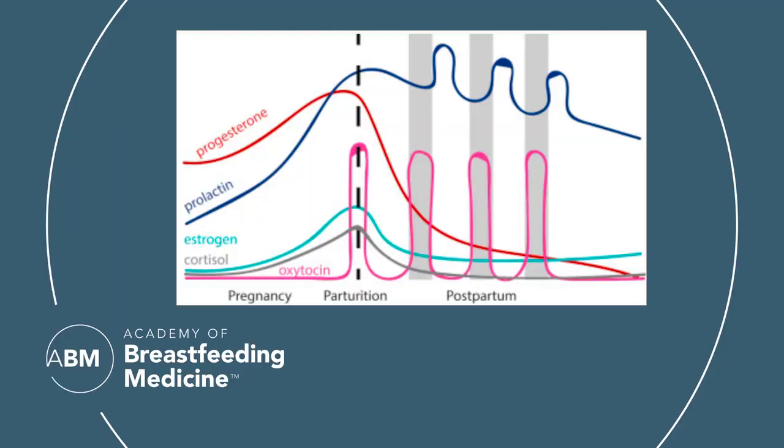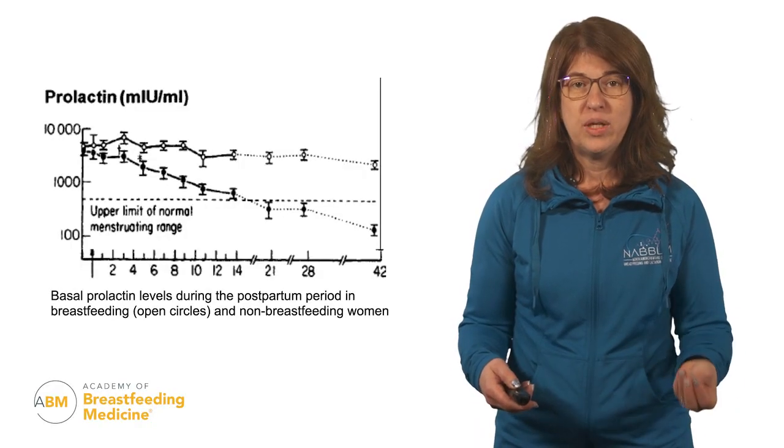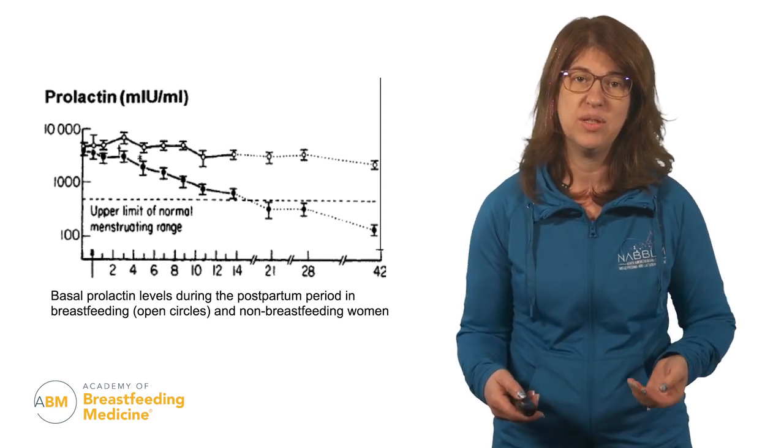We know that during pregnancy, prolactin is going up, up, up to help the breast to grow. And then the nipple stimulation that comes from baby suckling is what is going to lead to that repeated spike of prolactin that tells the breast, make more over the first few months. And it's really important because people who don't have frequent nipple stimulation don't have prolactin at levels that is going to cause their milk production to increase.